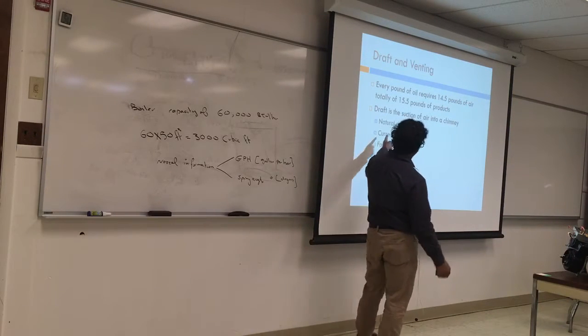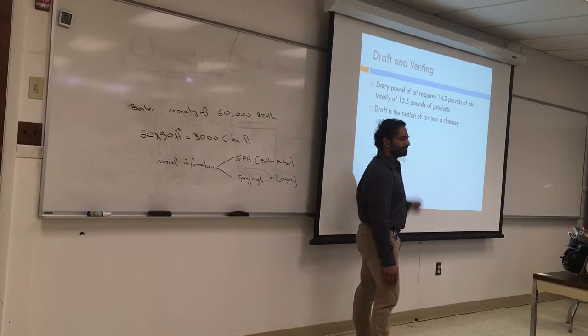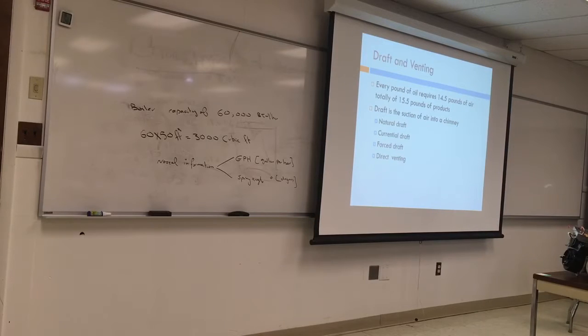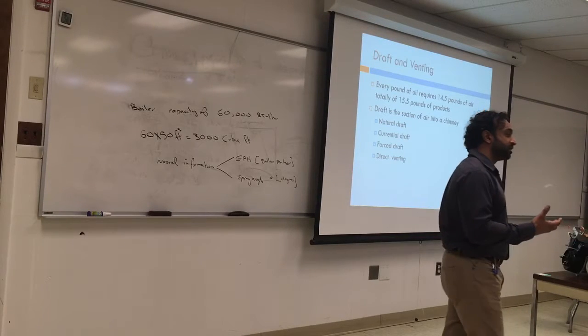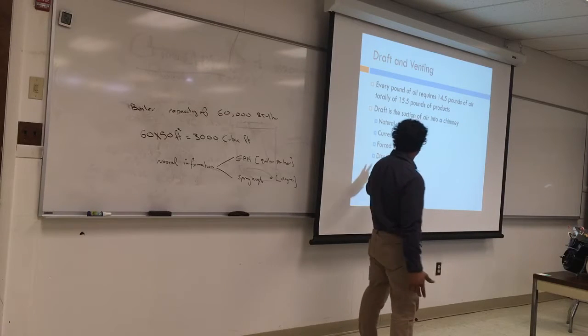So natural draft, that's the air coming in as we burn the oil. Currential draft, what is currential draft? You know the swinging doors you have in a chimney? That's currential draft, because as the air moves faster, it will create a vacuum and require some air to be sucked in, and that's why you have a swinging door to supply that suction. If you don't have the swinging door, you're probably going to have the suction coming from the chamber, and that is not proper for the combustion.